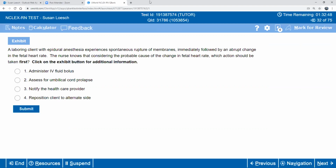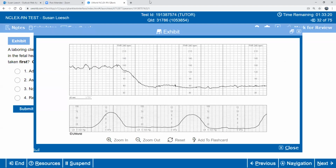So I have a question. She has premature rupture of membranes, so that means she could possibly be hemorrhaging. Don't you want to give her fluids? Possibly. I'm kind of thinking that there's some kind of compression on the cord. Okay, so maybe it is umbilical cord prolapse. Going to the alternate side. If you look at it, that's what it looks like, that there's some kind of cord compression.